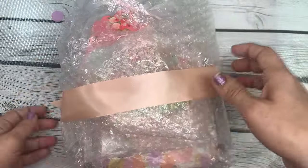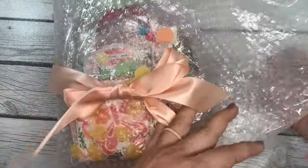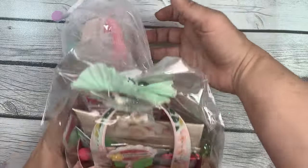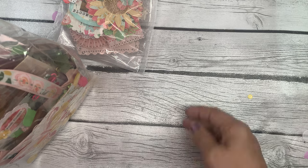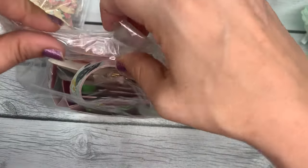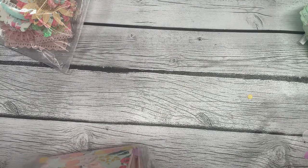So thank you. And then we can look at her swap entry. She's got it all protected here with this bubble wrap and wrapped up with this beautiful peachy color silk bow. And inside, yeah, she's used the Cartabella collection, I believe. Here's her tag flip. We'll save this for last. I'm going to take a drink real quick. And we will get into this. So, I have been going through the pockets first, and then saving the tag flip for last.